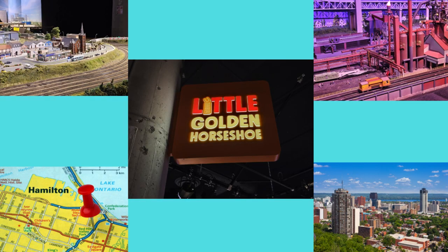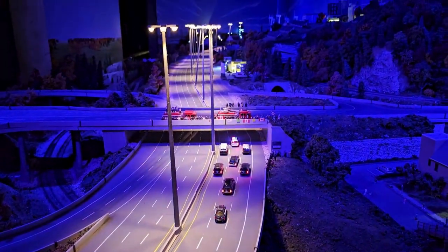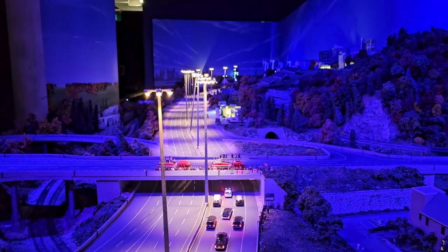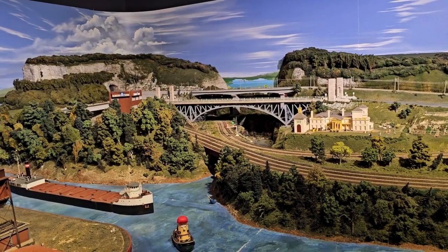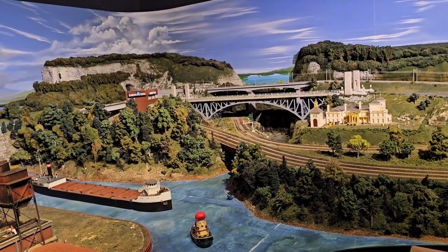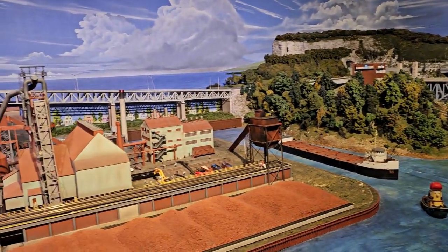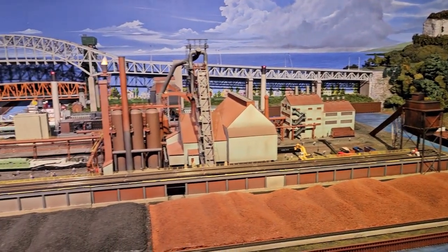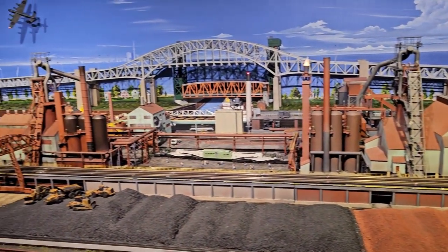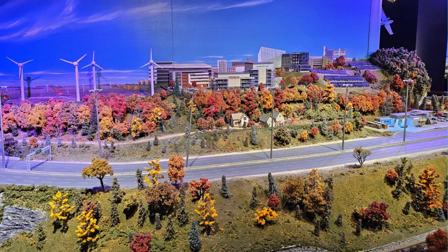So the Little Golden Horseshoe, we went there as well. That's on the way from Toronto down to the Niagara region. And it's really known for a couple of things, and that's vineyards. There are quite a few vineyards, and it has things about ice wine there, which is something that I didn't really know existed until I visited Canada.